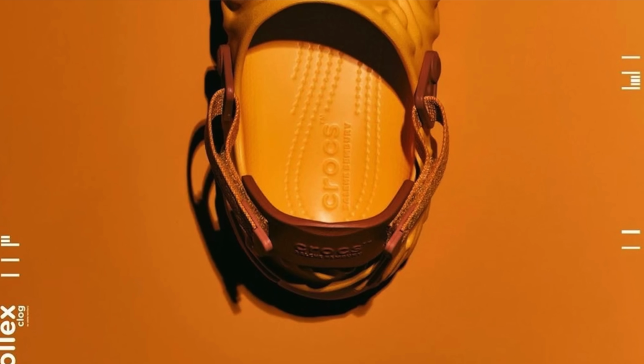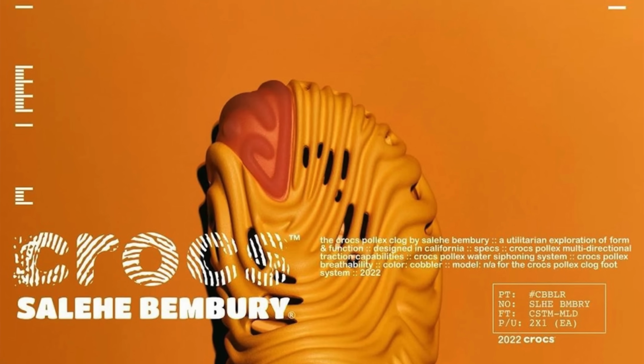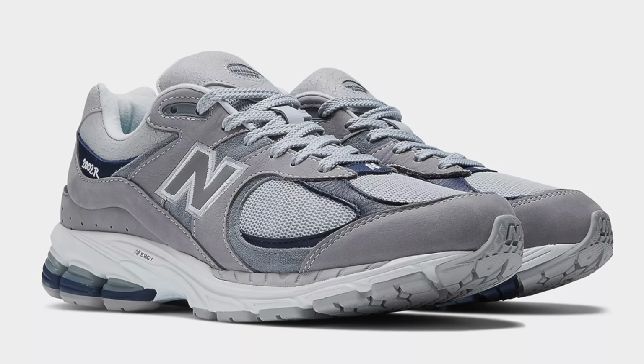Now, unfortunately, doing that will be easier said than done because his collaborations with Crocs tend to sell out almost immediately, and I definitely think this Cobbler colorway will follow in the footsteps of every other Soleil Crocs colorway and absolutely sell out. Moving on to August 19th, we've got the This Is Never That New Balance 2002R.